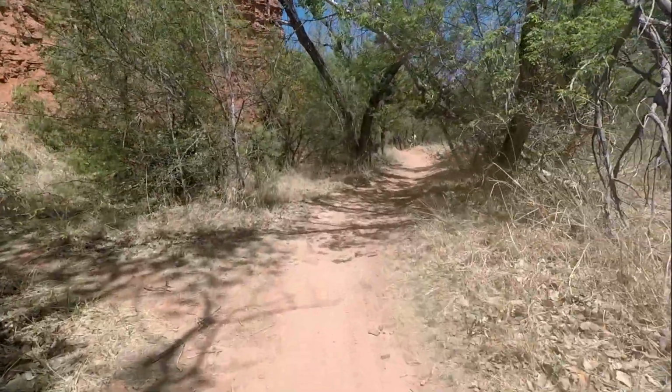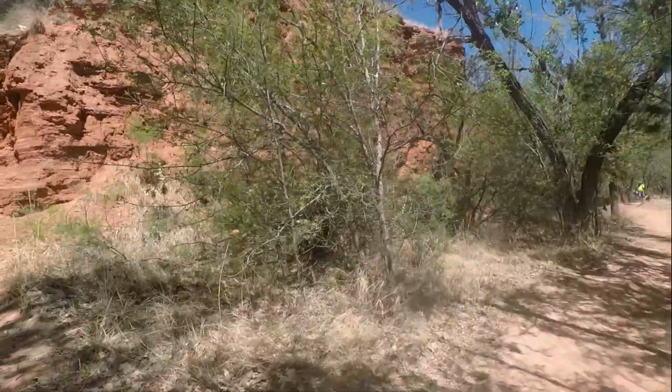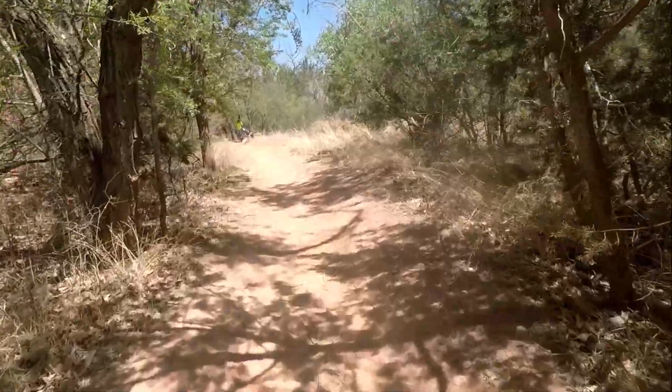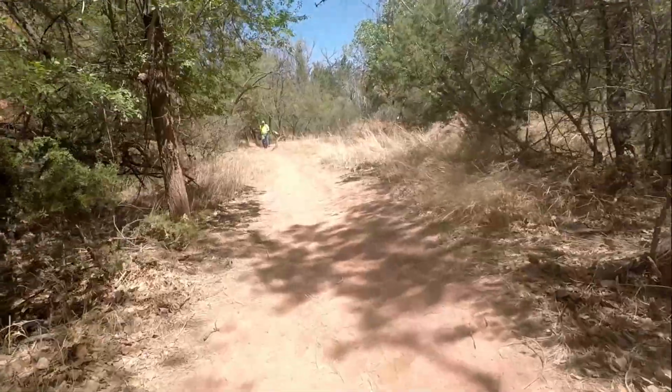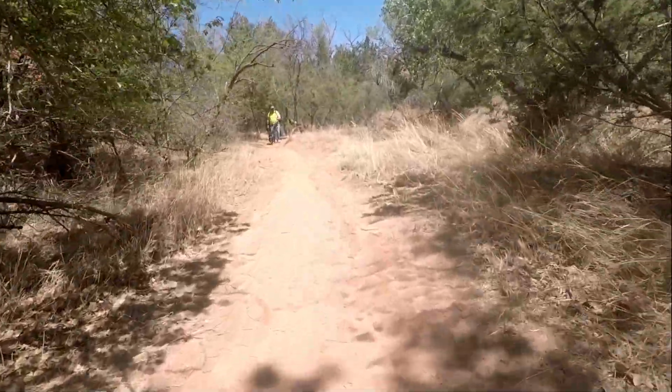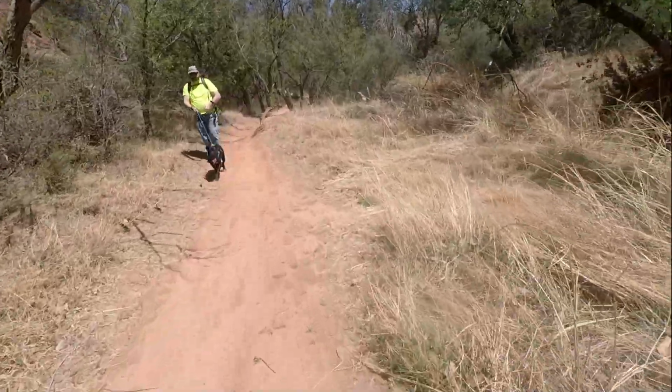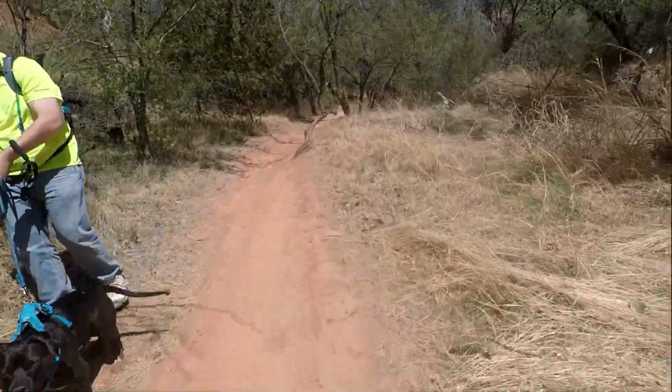Here comes a guy walking. But yeah, so you can see this finally does have something nice, and we're, I think, below a half a mile to being back, so we're getting close. Hey, how you doing there? Hi there.